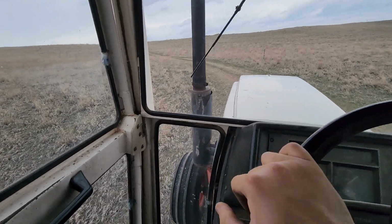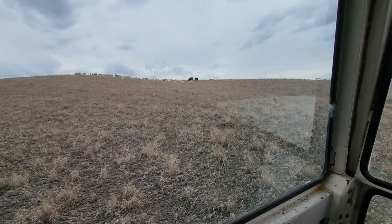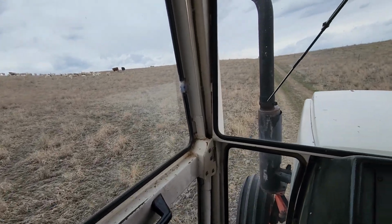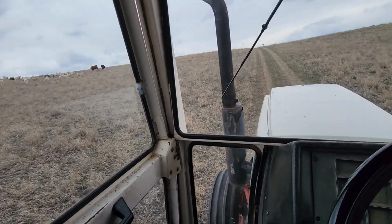Run up to the neighbors, get this manure spreader so we can... I need to put a new floor in it, and like I said in the previous video, I got a few corrals I need to clean up for some neighbors.